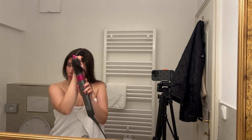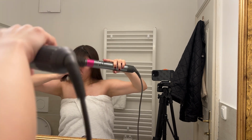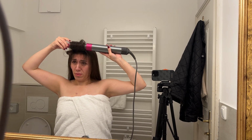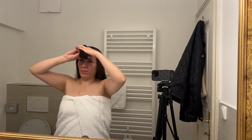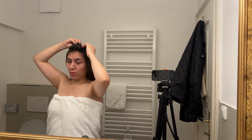That's how that is. And now for the bangs. I am not so good at doing my hair, but you know what? Yeah, I was running out of time, so I had to be very, very quick. I'm trying to roll the hair into the top part so that it stays voluminous and I can then move on and do my makeup.